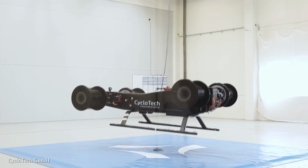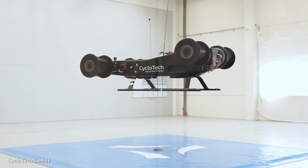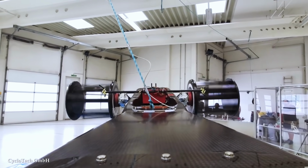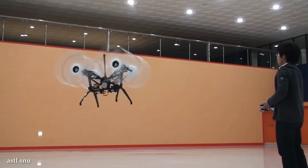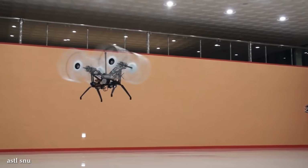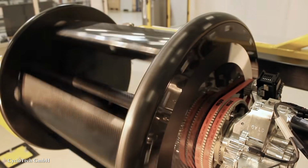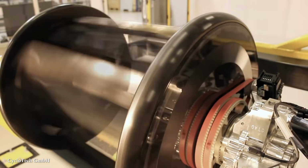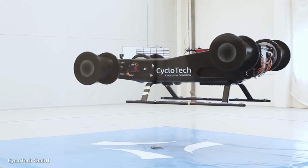This design eliminates the need for complex transmission systems and allows for a more compact and simplified aircraft structure. Furthermore, the absence of a tail rotor, typical in helicopters, eliminates the associated complexity and maintenance. The versatility of Cyclo Gyros extends beyond vertical flight. With their unique design, these have the potential to transition into fixed-wing flight by adjusting the angle of the cycloidal rotors, a hybrid capability that opens up possibilities for extended range and much higher speeds.